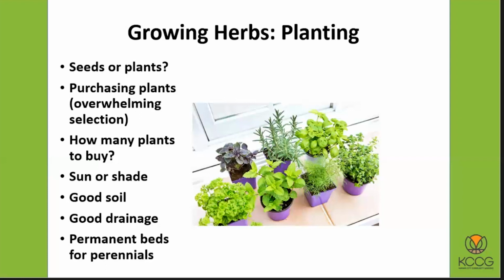Sun or shade. Typically, you want to have full sun. Most herbs will do the most production of leaves in full sun.